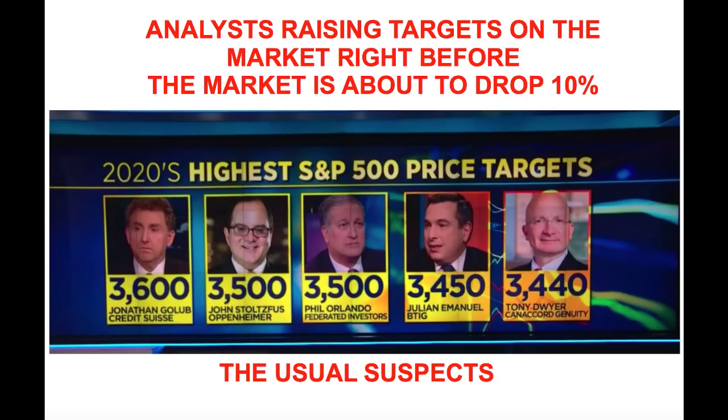Street analysts are raising the target prices on the market. Look at this guy, 3,600, 3,500. The lowest one is 3,440. I mean, just a few months ago, these guys were at like 3,050. I mean, 3,080.